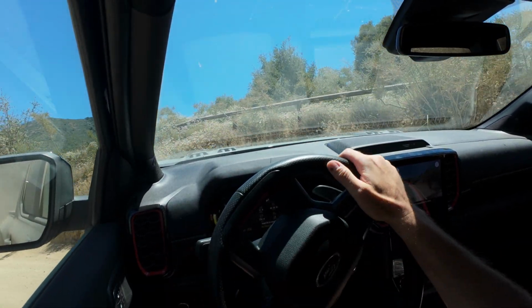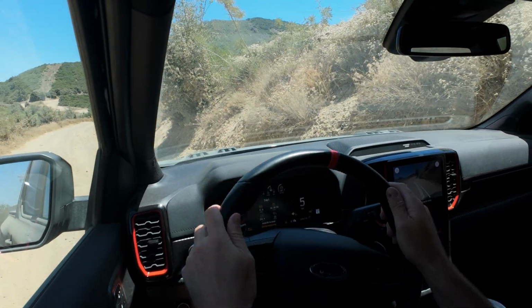So this is like a dual natured kind of off-roader in that it's good in the fast stuff and it's nice on the tighter, more technical stuff, which you can't really say about the F-150 Raptor because it's a pig out here.